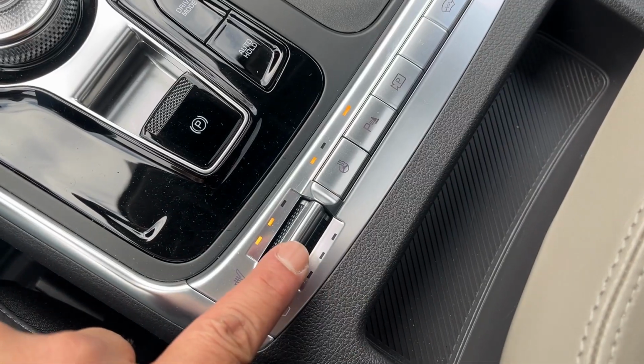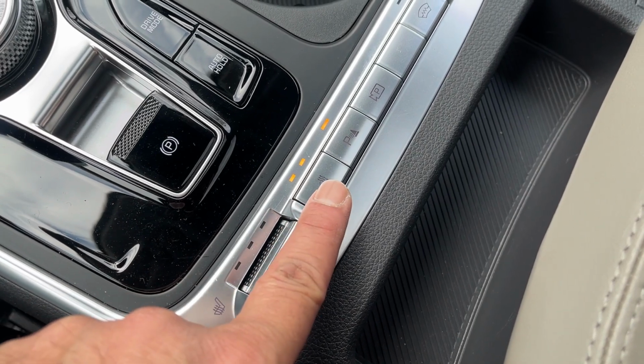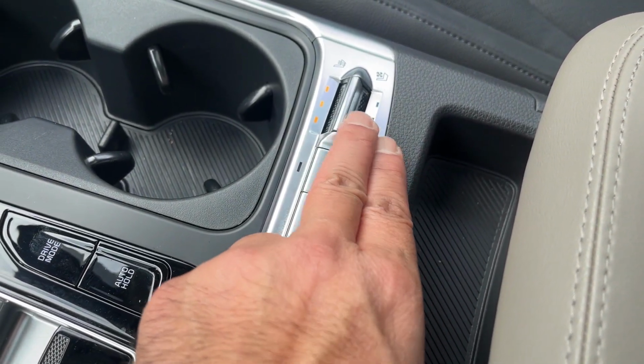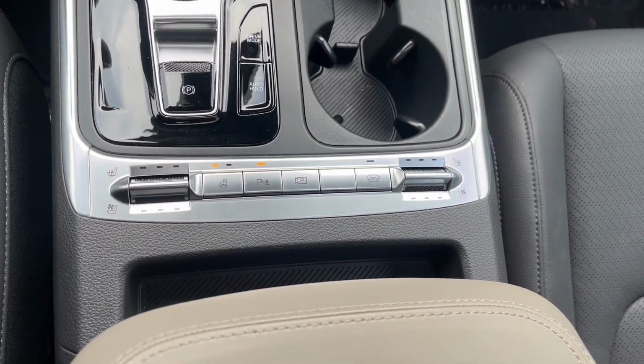The heated seat, cooled seat, and heated steering wheel controls are underneath the driver's right elbow. So sure, you could maybe take some stabs down there and guess at what you're doing. Nothing comes up on the infotainment screen to say what you've done, but you're pretty much looking straight down if you want to adjust those.